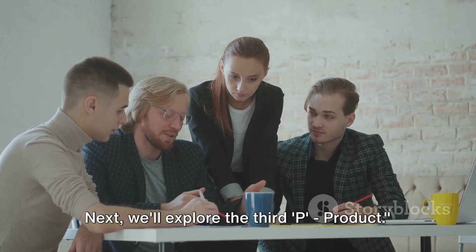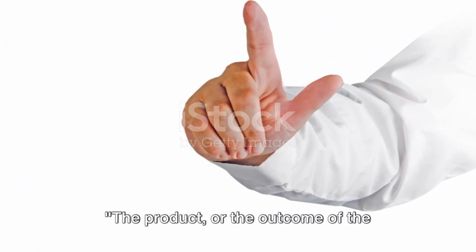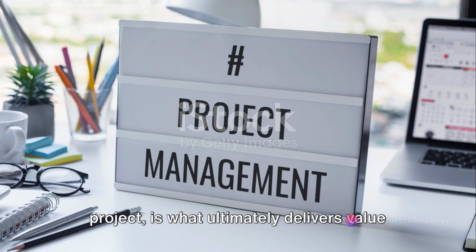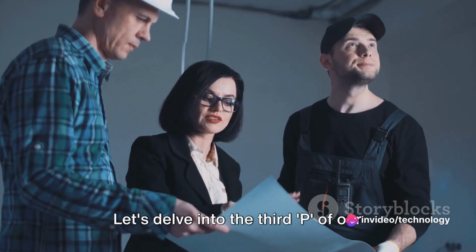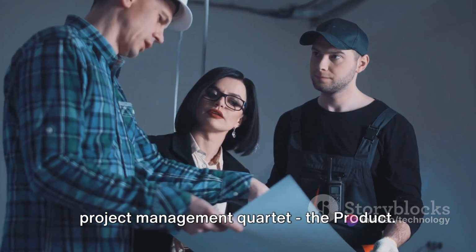Next, we'll explore the third P, product. The product or the outcome of the project is what ultimately delivers value to the stakeholders. Let's delve into the third P of our project management quartet, the product.